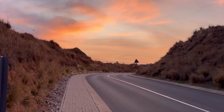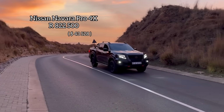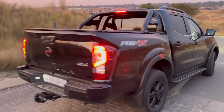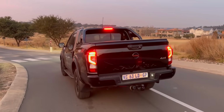And now we come to the main event. I've kept you waiting for long enough. The Nissan Navara 4Pro X comes in at 822,500 Rand. On finance, that is 16,080 Rand over 6 years at 12% interest, and a full tank will cost you around 1,770 Rand at the current diesel price.